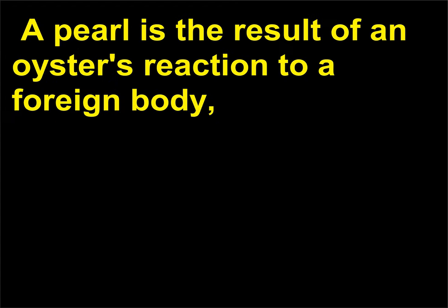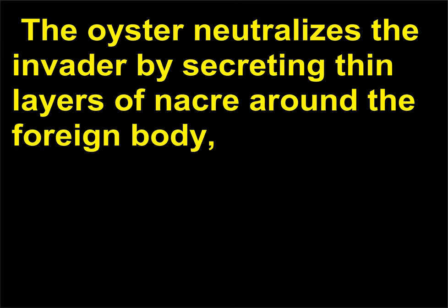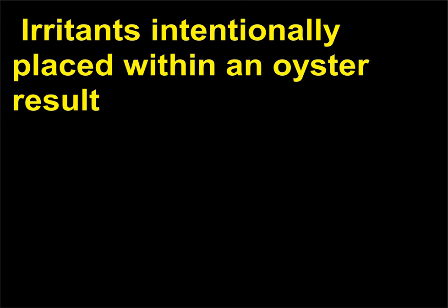A pearl is the result of an oyster's reaction to a foreign body, such as a piece of sand or a parasite, within the oyster's shell. The oyster neutralizes the invader by secreting thin layers of nacre around the foreign body, eventually building it into a pearl. The thin layers are alternately composed of calcium carbonate, aragonite, and conchiolin. Irritants intentionally placed within an oyster result in the production of what are called cultured pearls.